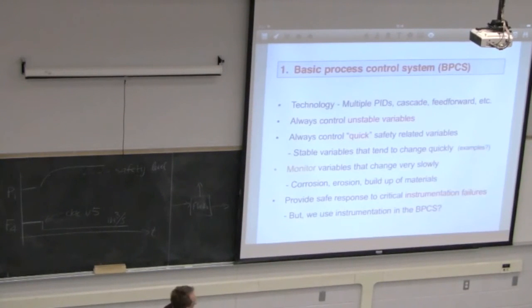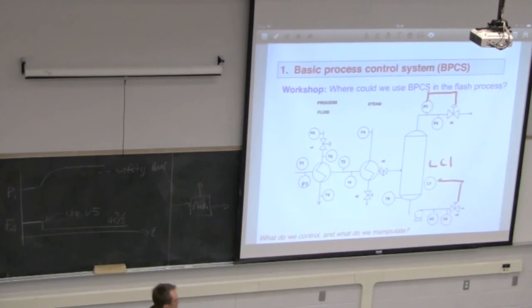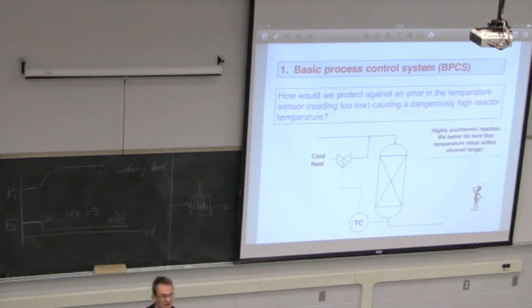Come back to this slide over here. We had said, let's look at safety, protecting our equipment and protecting the environment. That's what we're focusing on now, and those are the two control loops we'll pair up to achieve those two objectives. Okay, here's one final, yes?